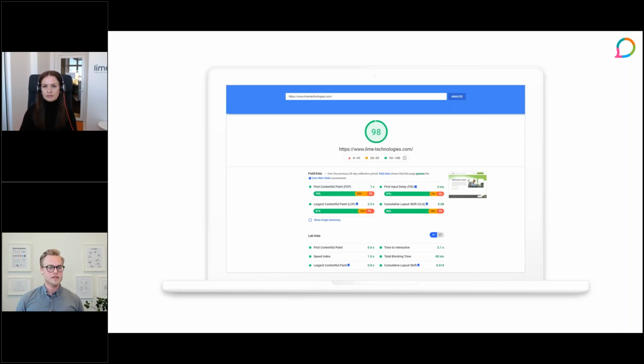So I won't go into more detail on this, but I think it's super important, and you can probably talk to your developers or web developers to figure this out. But test your page at least. I really recommend doing that.